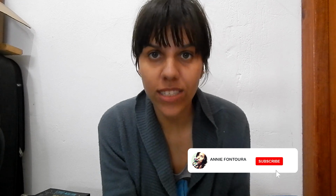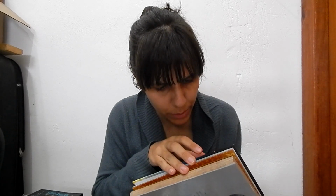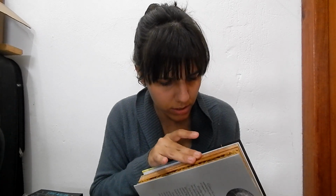Question number 1. Do you have a book with decorated edges? So, I was here looking and I don't think I have it. I have some books that kind of have decorated edges, but it's not on purpose. It's just because they didn't cut it right. So, the first book on the list, no, I don't have any books with decorated edges. I'm sorry. And I'm kind of glad because I don't like them very much.